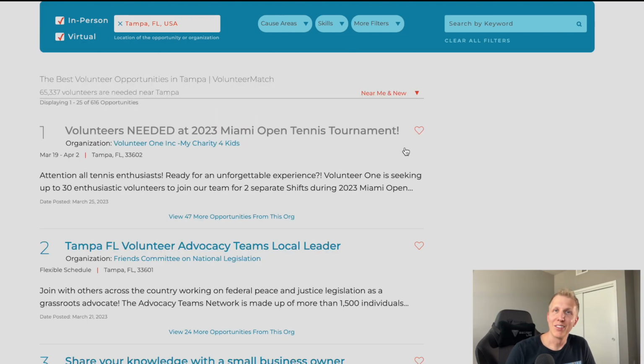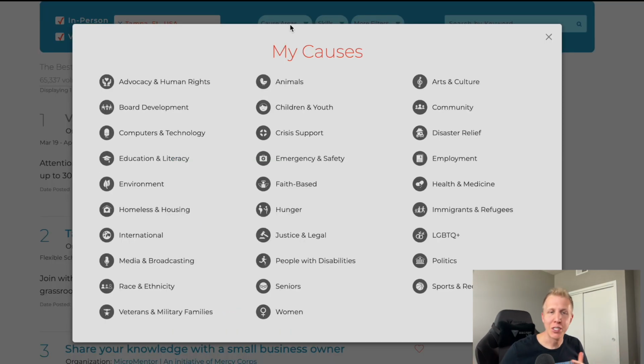With all that in mind, let's check out all the causes happening around Tampa and pick one, just so I can give you an example of what it looks like when you dive into one of their opportunities. Just like before, we can search by specific causes that we want to volunteer with. So I'm going to go ahead and look through and say, I really want to help with animals.